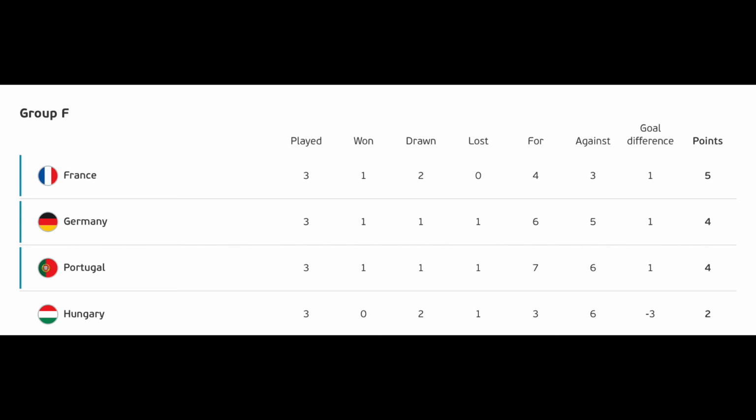So they lost 3-0 against Portugal. I think it's quite unlucky, losing the first goal in the 80-something minute and suddenly losing 2 more goals.